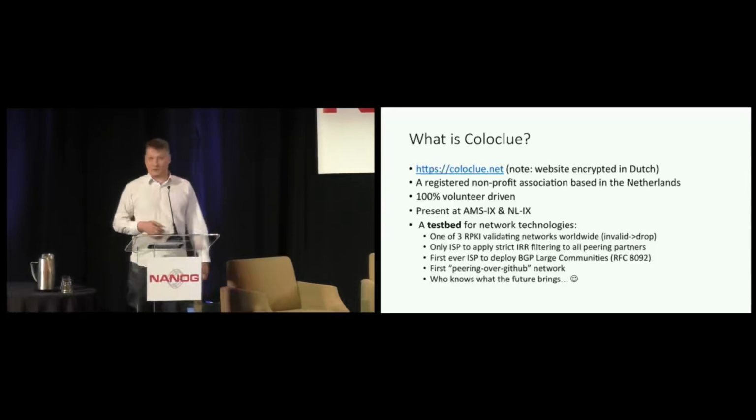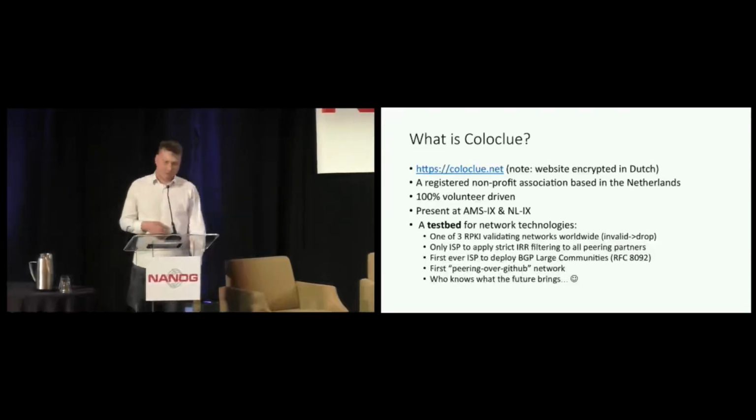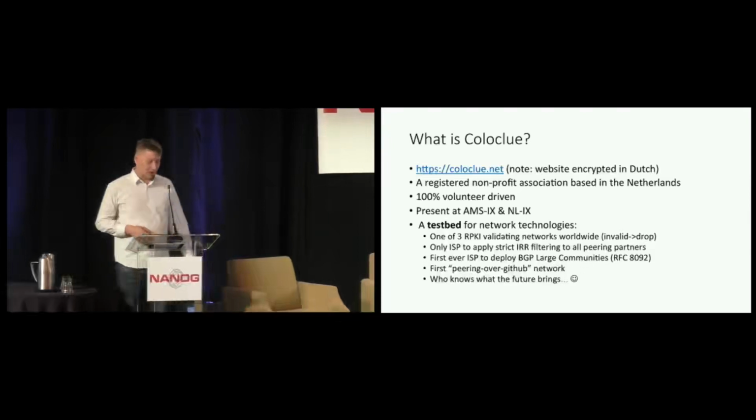We're 100% volunteer driven, there is no paid staff, and ColoClue doubles as my personal BGP experimentation testbed. As you may imagine, I cannot just deploy anything in NTT's network. It would not be appreciated by the management. But at ColoClue, uptime is an optional thing. There is no SLA, there are very low expectations. So this is where I do the kinky stuff.